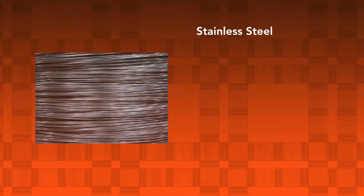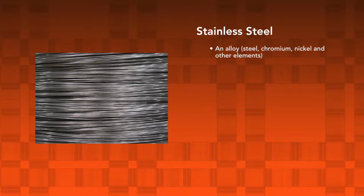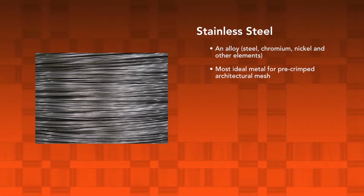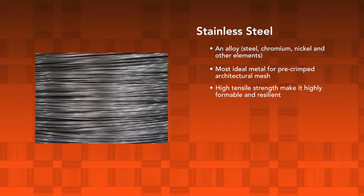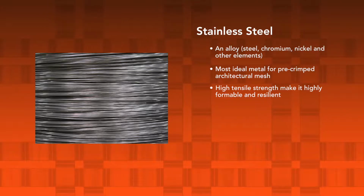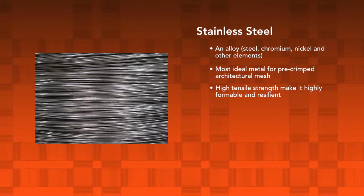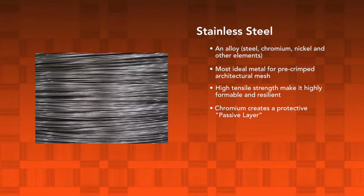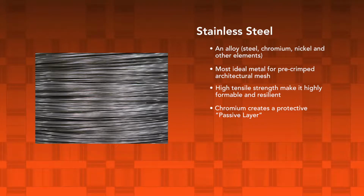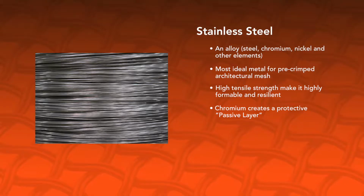The combination of characteristics of stainless steel wire, an alloy that includes chromium, nickel, and trace amounts of other elements, make it the most ideal metal for pre-crimped architectural mesh. Stainless steel's tensile strength, resiliency, and corrosion resistance make it the easiest with which to manufacture virtually any mesh pattern for virtually any architectural application. The chromium in stainless is responsible for the alloy's corrosion resistance. Its chromium content produces what's known as a passive layer, which is a protective oxide layer.